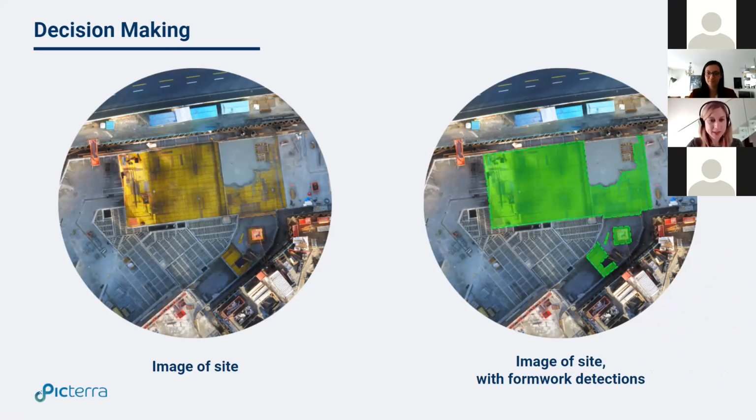Exactly. So what we see in front of us here is a site. This time it's at the same time. So both images are the exact same picture. And what we can do with Picterra is design different detectors to pull out the things that you can see that align specifically to the aforementioned schedule.